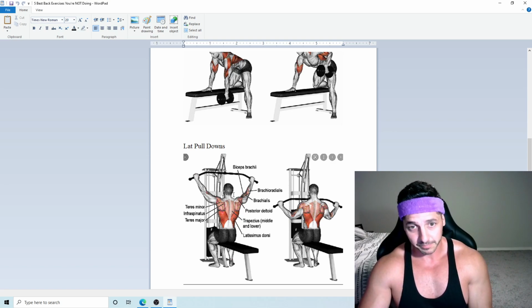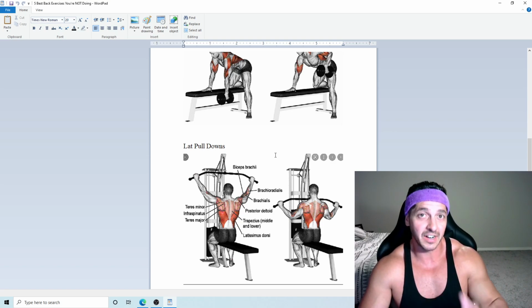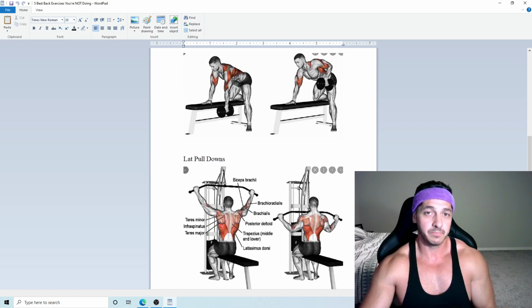And lat pull-down is a good one because that is probably the closest exercise you can do that can mimic a push-up. I know there are some people that struggle with push-ups, and the lat pull-down is one of those exercises that's going to allow you to mimic that movement here. As you can see, it's working your bicep, posterior delts, triceps, the middle of the back, basically the lats, everything, okay? Your rotator cuffs. Like I mentioned earlier, right?